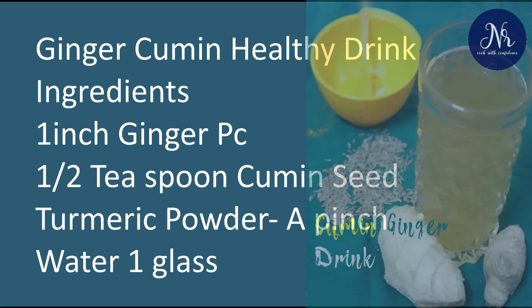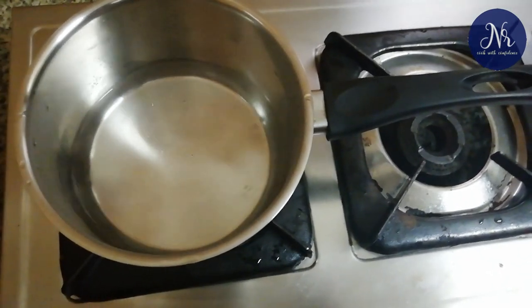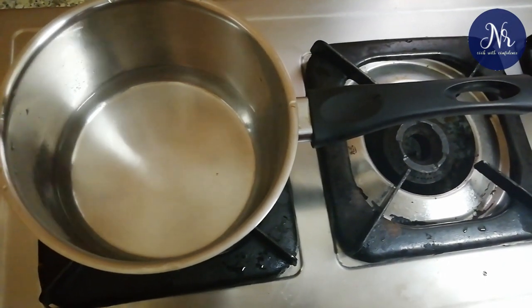For the first one, we need 1 inch ginger piece, 1/2 teaspoon cumin, a pinch of turmeric powder, and a glass of water. We will need to take a vessel and put the water, the cumin, and the ginger to boil.